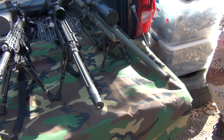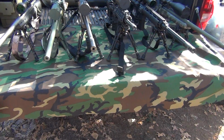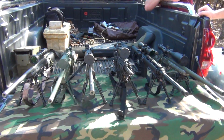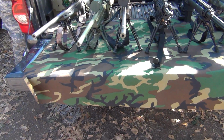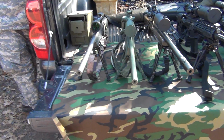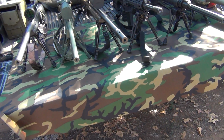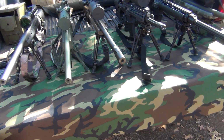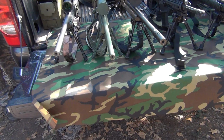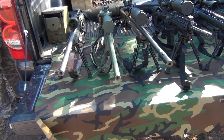Cranking them out. So I guess the moral of my story, or my personal philosophy, is you don't need $1,500 to get into a long-range platform. And I would definitely go with something that has a little bit more common aftermarket stuff if I were getting in. If I were rebuying a gun, I'd probably get a Remington 700, and then you can soup it up as you go, as you acquire the money.